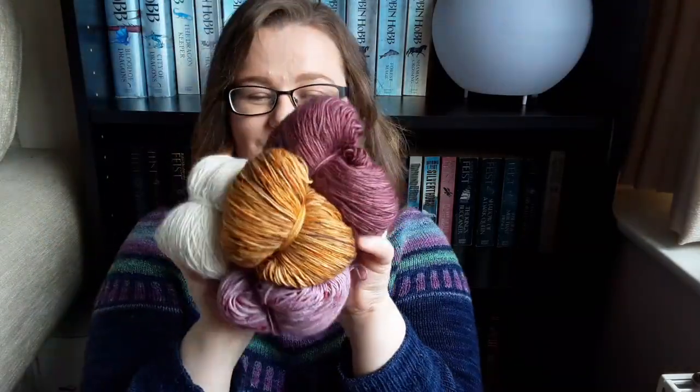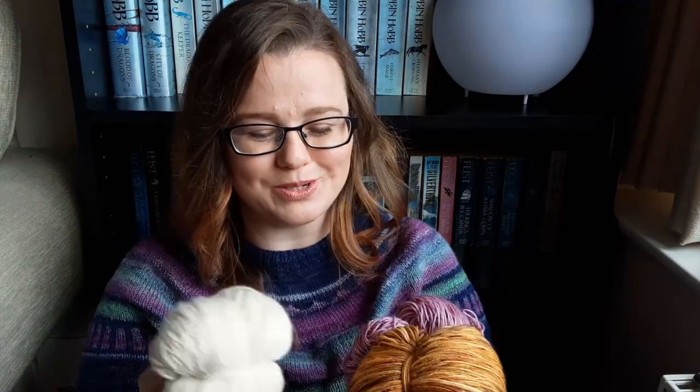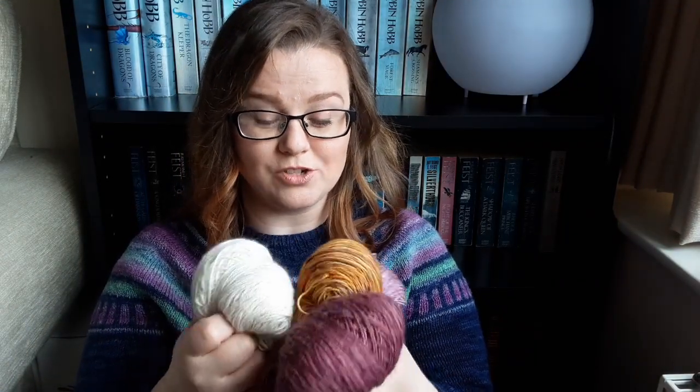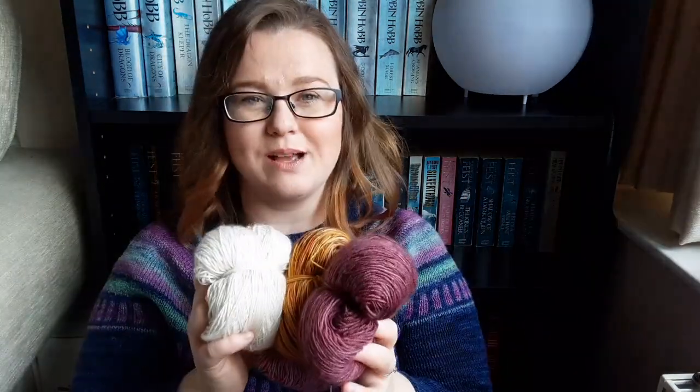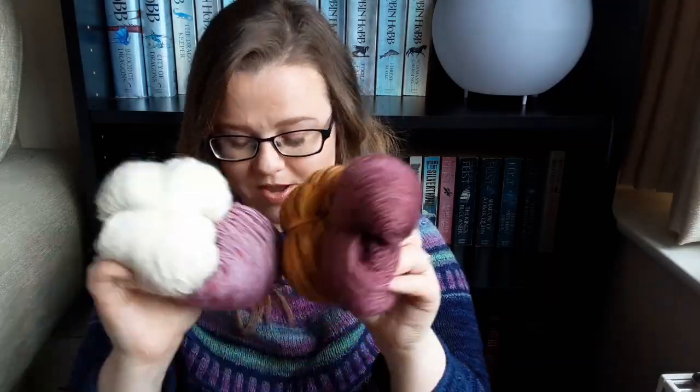So that's my plan. I think I'm going to just use my stash, which is what I've just been talking about. I don't need to buy more. I just really enjoyed knitting it. I thought it was absolutely brilliant. So I'm going to keep these colours together and I'm going to try and do another one. But it's so nice. I'm super duper impressed with that one.